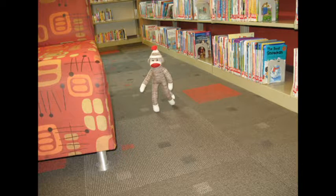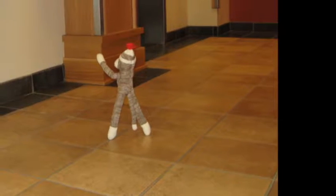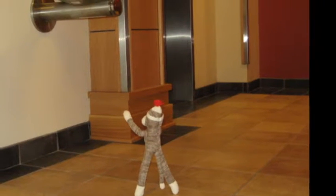He says he's very thirsty. Where's the drinking fountain? Don't worry, Coco. Sherbert knows exactly where the drinking fountain is. Come with me, Sherbert says. Coco may need a little help.